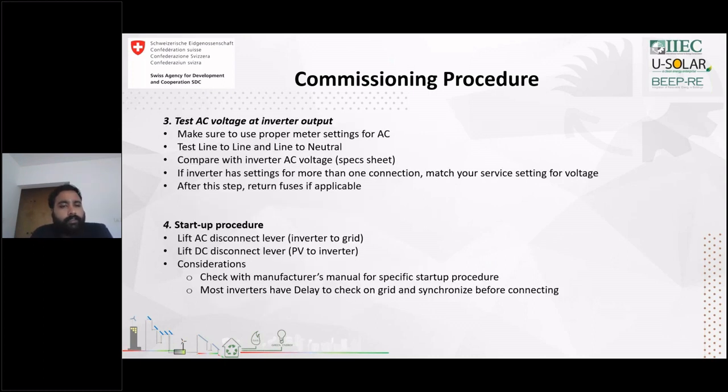In the third stage, we'll do the AC voltage testing at the inverter output level. We will make sure the proper meter is connected to the AC, and a line to line test and line to neutral test have to be done. We have to compare the AC voltage according to the data sheet of the inverter. If the inverter has more than one connection, there are multiple MPPTs involved and multiple strings, so we have to make sure it matches the service setting. After this step, the fuses will be returned if applicable to the procedure.